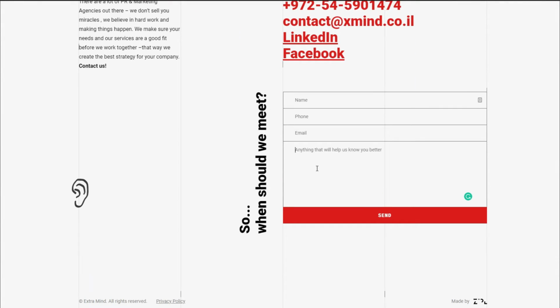Forms without labels. This is bad user experience as well. If I type anything at all and forget what the placeholder text said, I have to delete everything I just did to know what the input field was for.